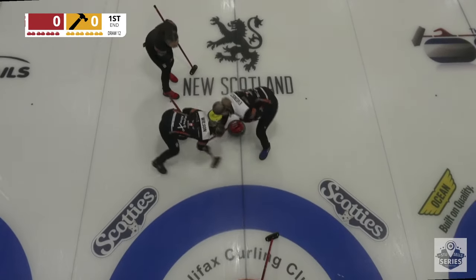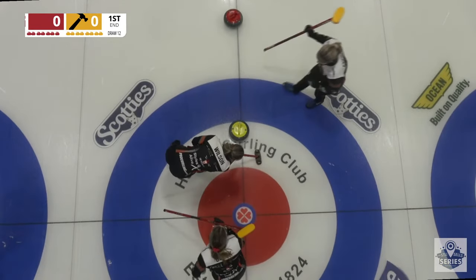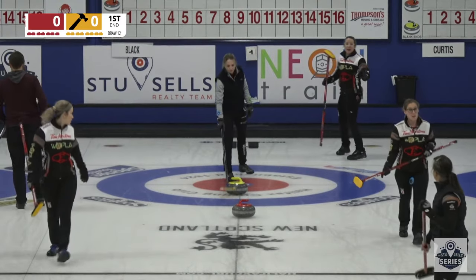Working hard to get that by the guard, and they did. Nice sweeping. I thought it was gonna die right there. Good start for Team Black. All right, yeah.